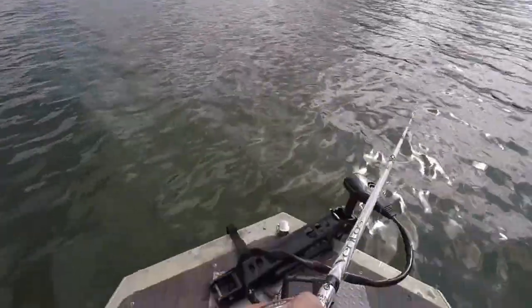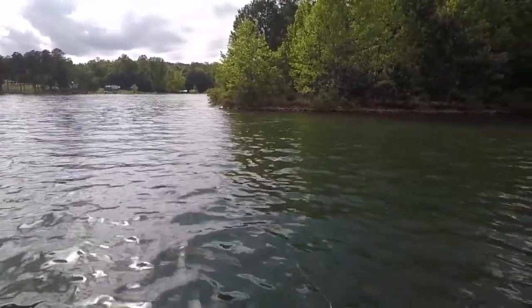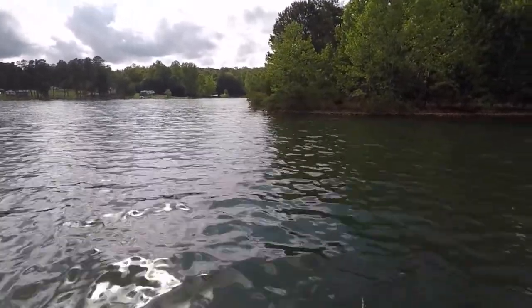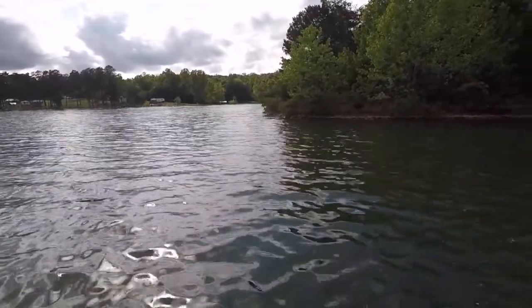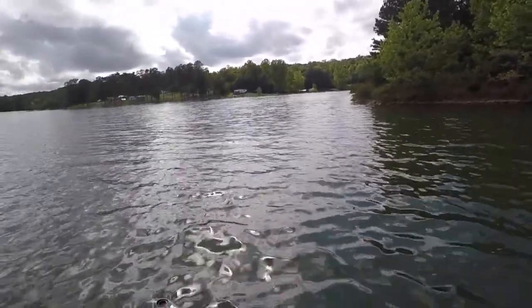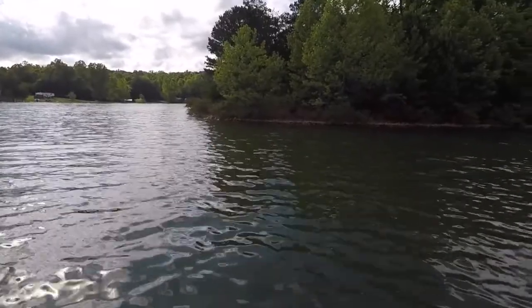You got some creeks that run out. Nothing like what you'd have on Chickamauga or Fort Loudoun, but just some smaller creeks. Mainly on this lake, if you're fishing shallow, you're either fishing pockets or you're fishing little creeks that run out. And then outside of that, you're fishing ledges and deep humps. That's mainly what you fish on this lake. Just depends on the time of year.